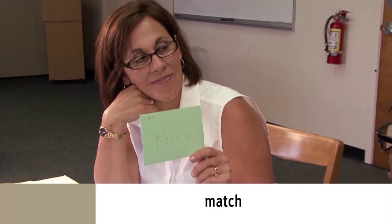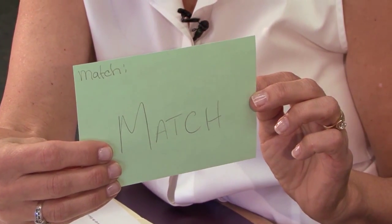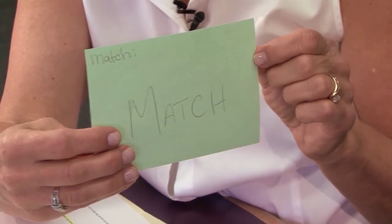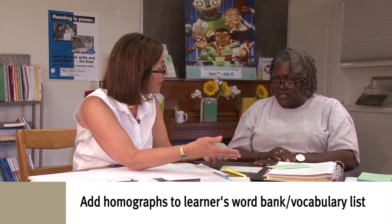How about match? Two people match, their clothes match. You can use the one for the shoes and the purse that match, and you can also use the match like you're striking. What about if I'm playing soccer? A soccer match, or a wrestling match. Good. So we can add these to your word bank and your vocabulary list. And we'll do something with those for homework too.